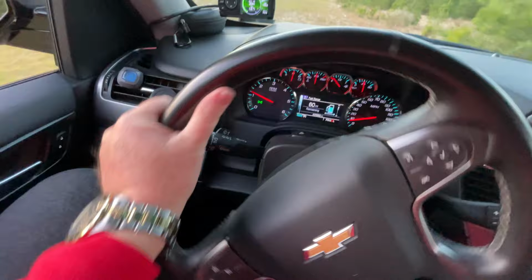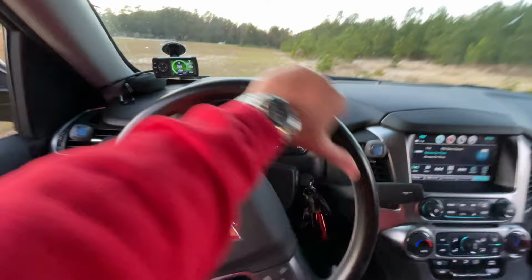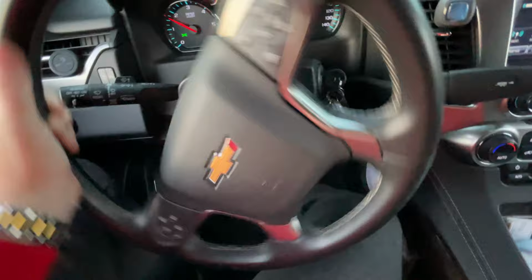You can go through the bushes, into the weeds, through the soft sand. And she just takes punishment. And it just drives. And it just moves. And it's great. And you don't get stuck. You just got to feather the throttle. You have to know what you're driving through. And that's about it, man.